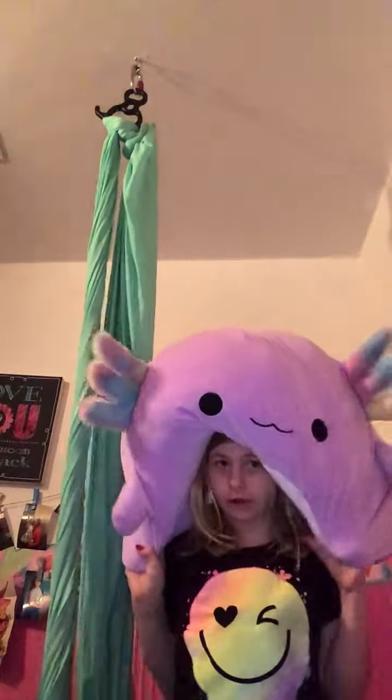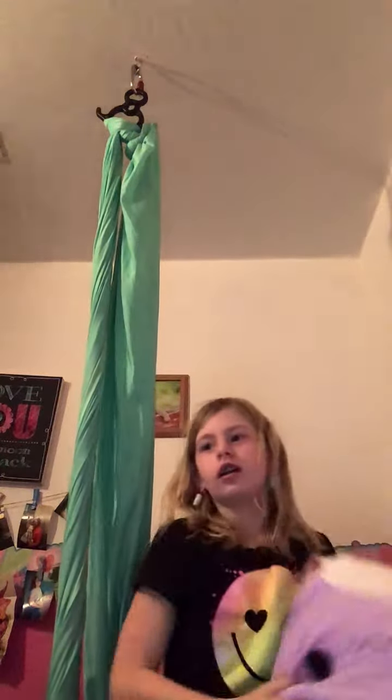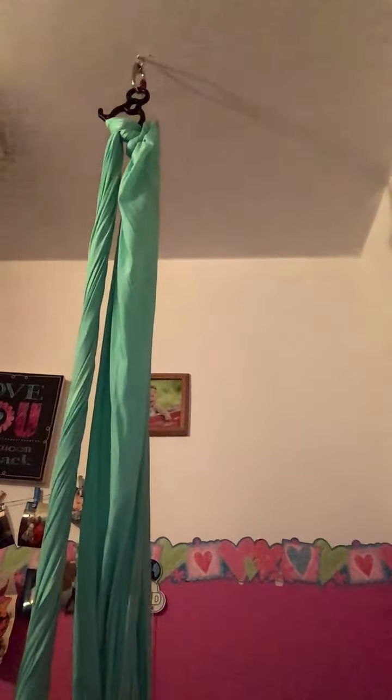So in this video, I'm going to be showing you guys all my Squishmallows. So first off, the biggest of them all, this is Lily. She's a Valentine's Axolotl. She's my favorite one almost, because she's my hat. And to the next one, her name is Doyana.